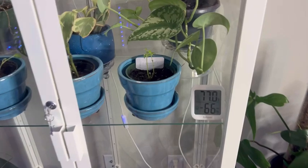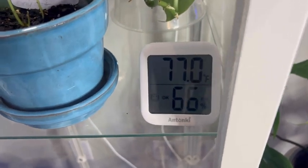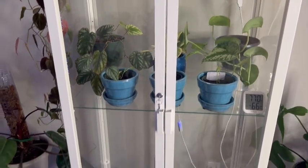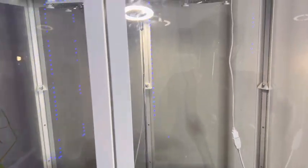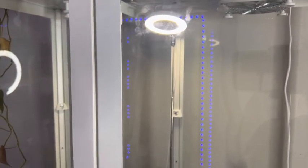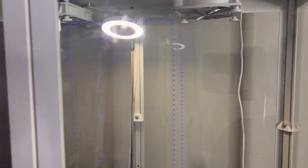And I have a meter in here that says that currently it's 77 degrees in there, and 66 RH. And so, yeah, I haven't completely sealed it in its entirety. So hopefully the humidity will get a little better. Right now, I just have a normal Amazon light that you connect, you stick it in the soil, and you can set it for a 4, 6, or 8 hour timer. Very inexpensive on Amazon, because my actual plant light for this cabinet has not come in yet.